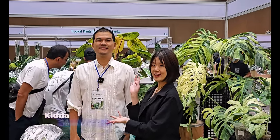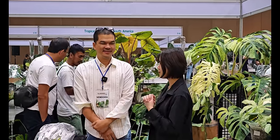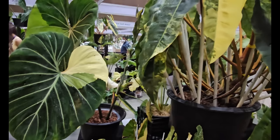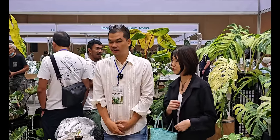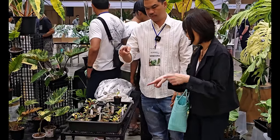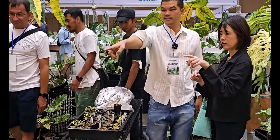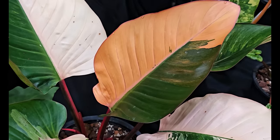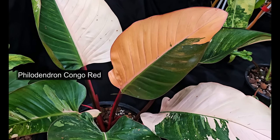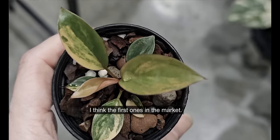So this is Kida, the owner of this nursery. What do you have for us today that's special? Everything we bring here today, everything special. And what is more new here that you've brought to the market? The newest is philodendron Congo red, like that. Already in tissue culture. I think the first one in America.